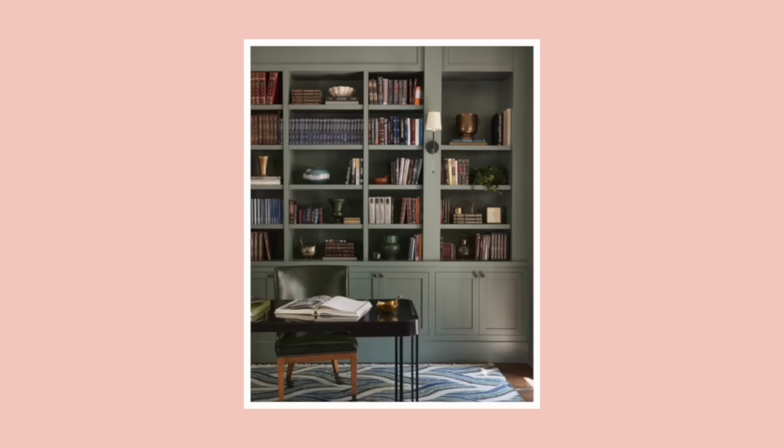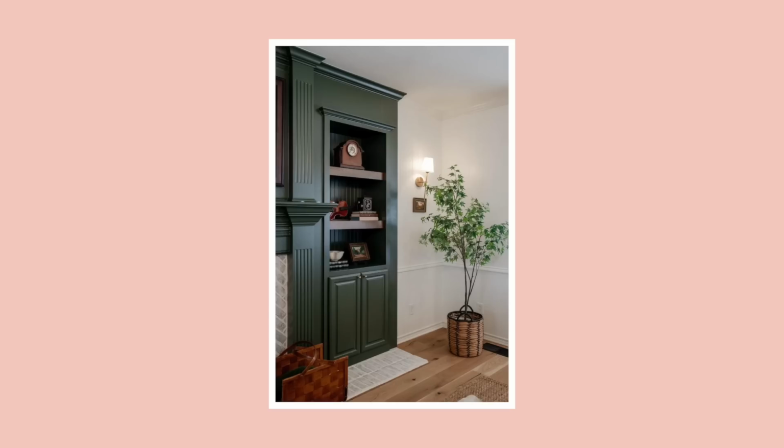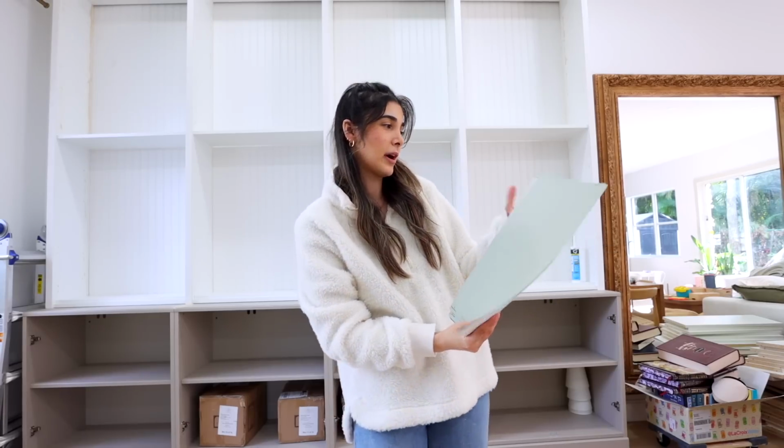But okay, got all the samples over here, and like I mentioned to you guys, the color that I am leaning the most towards with painting these bookshelves is a tone of green. You know I love having a touch of green inside my home, and I have a feeling if I went ahead and painted these entire bookshelves in a beautiful green color that it's going to look absolutely stunning. But of course, this is where I'm going to need your help.